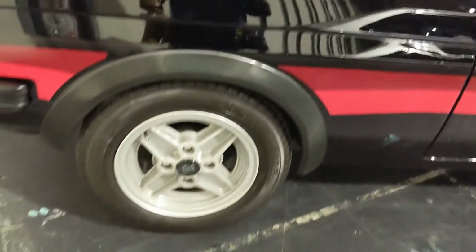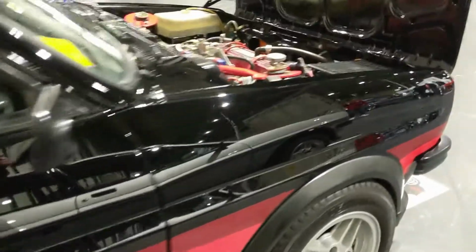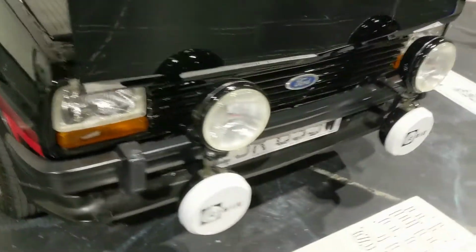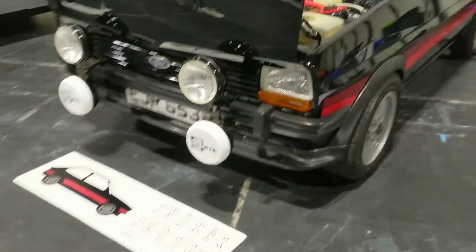We've got the 4-spoke alloy wheels on this car as well, and again looking fantastic with this black paint and the contrasting red stripe all the way along the side of the car. And who doesn't love a set of MGB spot lamps?